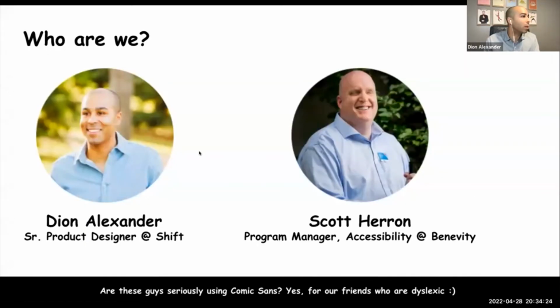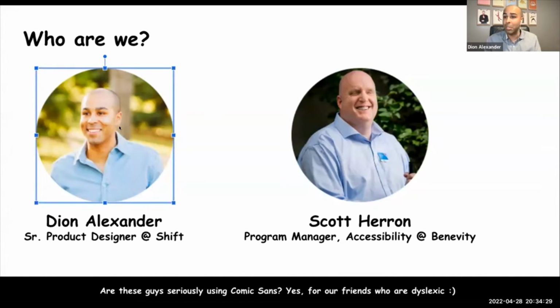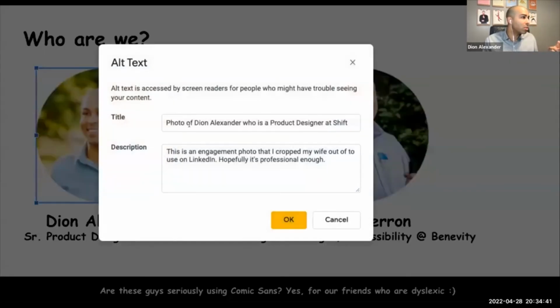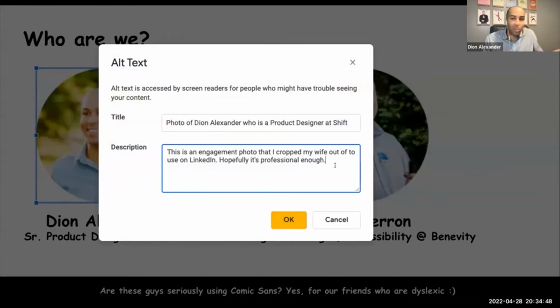In our presentation, we want to talk the talk here. Even in our presentation, we have image alt tags associated with all of our images. If I open up this alt text for myself, somebody using a screen reader is going to hear: a photo of Dion Alexander, a product designer at Shift. And I like to add a little bit of humor and personality: the photo you're seeing here is actually an engagement photo, and I crop my wife out and use it on LinkedIn, and I'm hoping that it's professional enough.